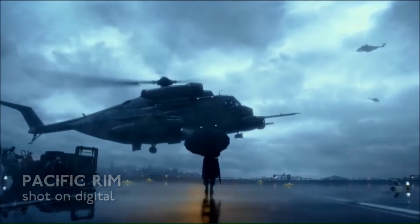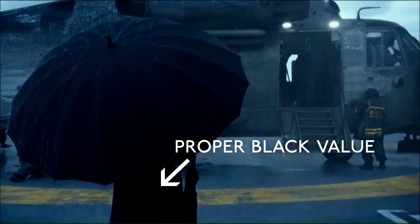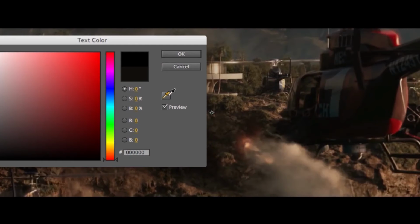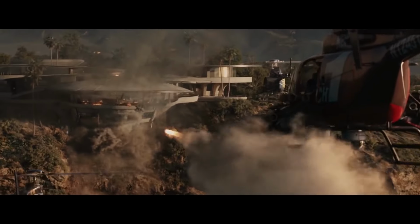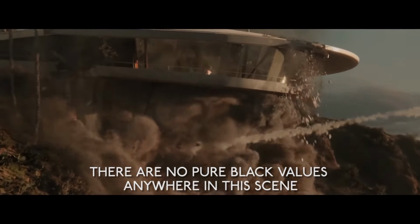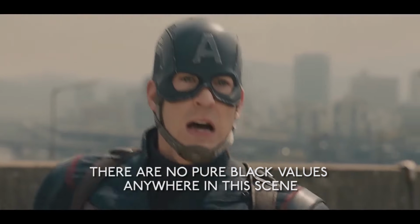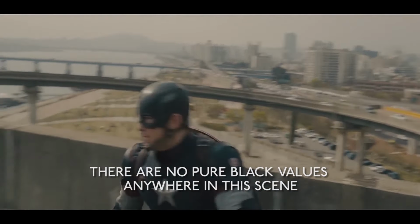The root of the problem is the lack of proper black values, as in the spots in the image that should be black, like the deepest parts of the shadows, aren't. Look, when I use the eyedropper tool in Adobe After Effects, this is what it tells me it is, dark gray. And looking at this shot, you would think that spot should be black. Having a pure black value in a shot makes the other colors stand out more, and since the Marvel movies don't have proper black values, the colors don't pop.